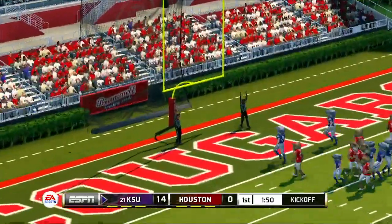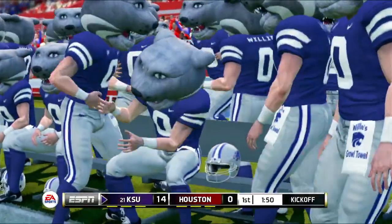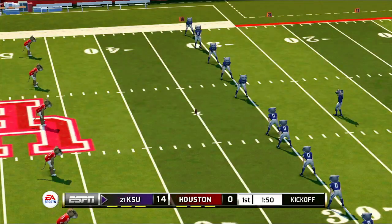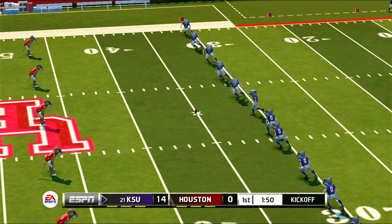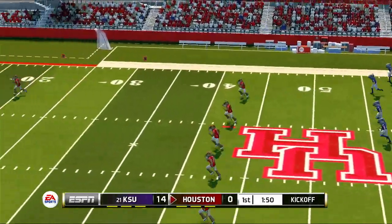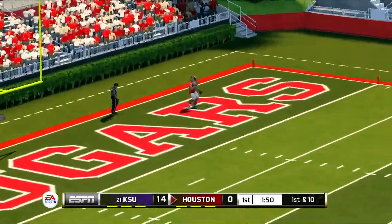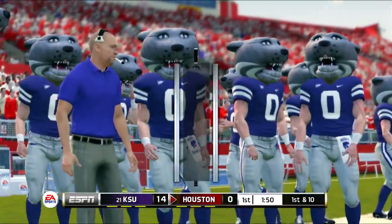And he adds the extra point. Kansas State is ready to kick it away. He kicks it off, and he got all of that one. This one's going to be down in the end zone for a touchback.